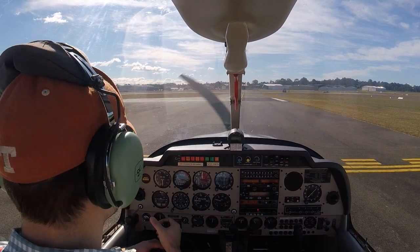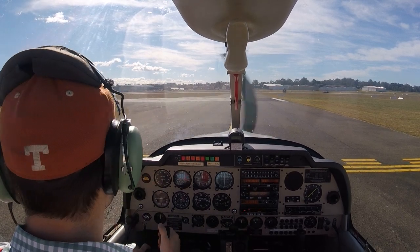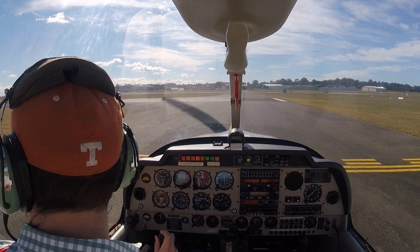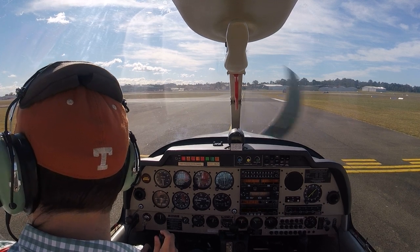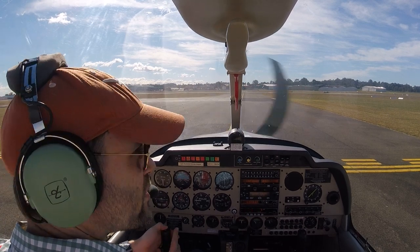Black Fox Yankee, follow the Cherokee down. Thanks, Tower, India Sierra November is ready at holding point Bravo 5, runway 29 left for circuits. Sierra November, Tower, hold position. Hold position, India Sierra November.